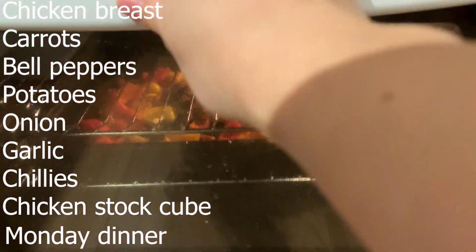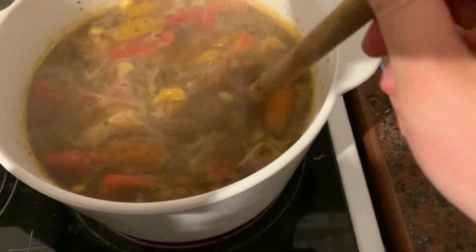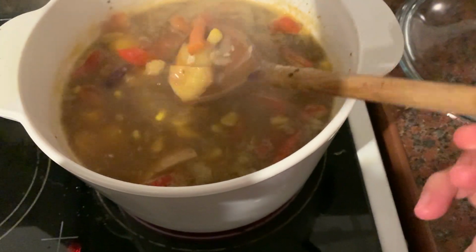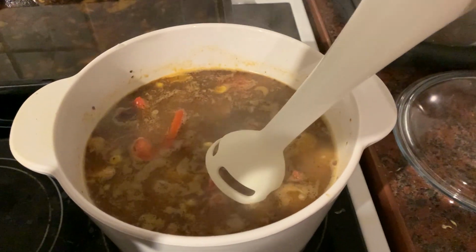Now for dinner, I'm making soup. So I roasted some potatoes, carrots, chicken breast and bell peppers with different spices whilst frying up some oil, garlic, then the chilies in a big pot. After the veggies and the chicken were roasted, I added them to the pot and added a chicken stock cube and water. I also added some frozen sweet corn.